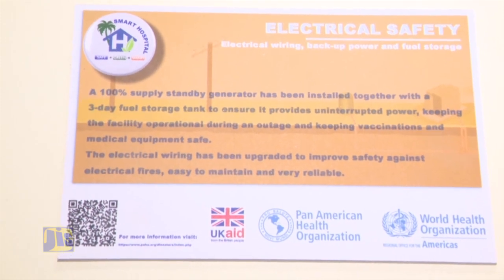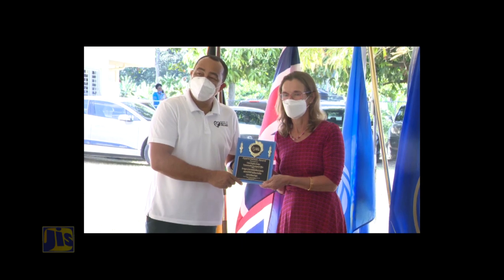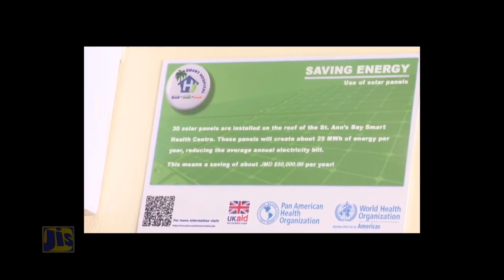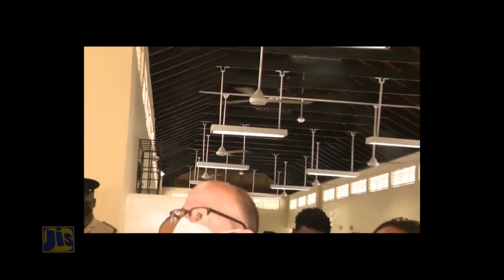Funded by the United Kingdom's Department of International Development Fund, DFID, at a cost of $9.6 billion, the Smart Healthcare Facilities Initiative is being implemented by PAHO in collaboration with health ministries in selected countries across the Caribbean.